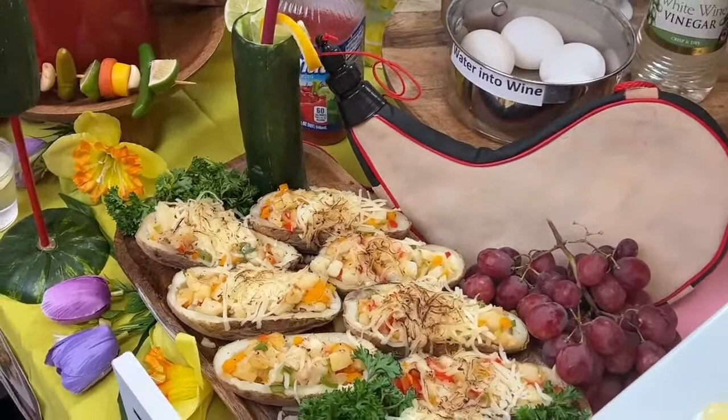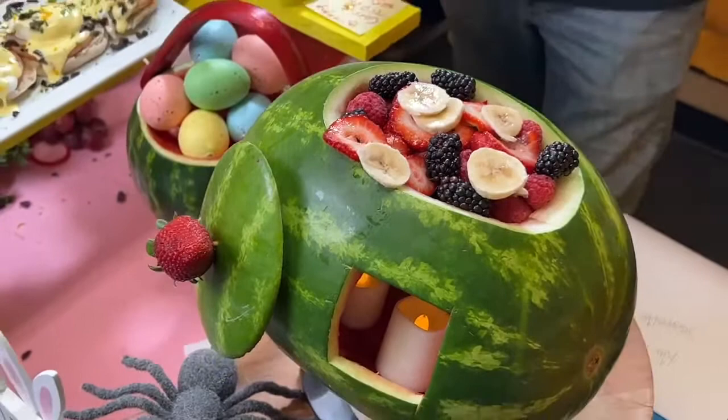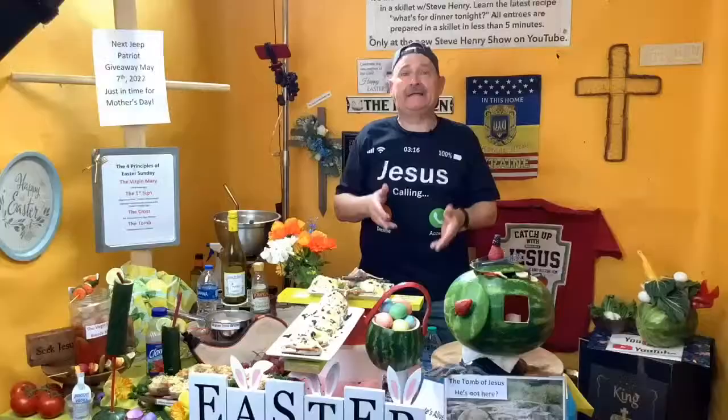And not to mention, they would literally come to the fruit compote, which is the tomb of the Lord Jesus Christ. He's not there. There's some crickets I hear chirping and a tarantula and some fresh fruit. And they would finish off with a fresh fruit compote. And that is their entree for Easter Sunday brunch. Ladies and gentlemen, loved ones, Eggs Benedict.